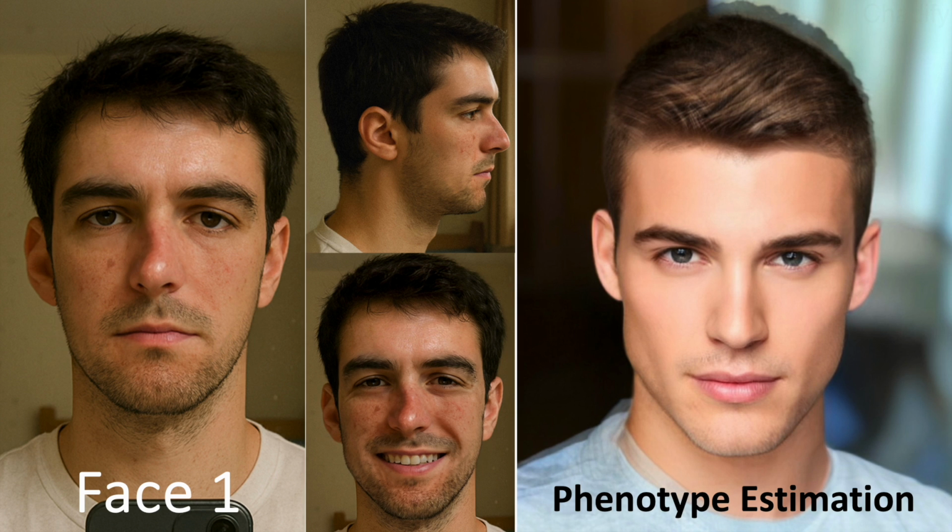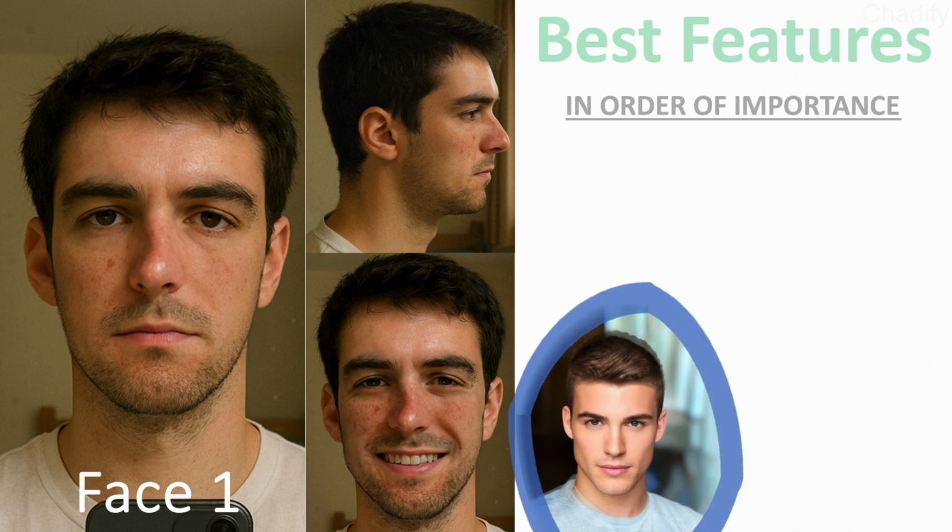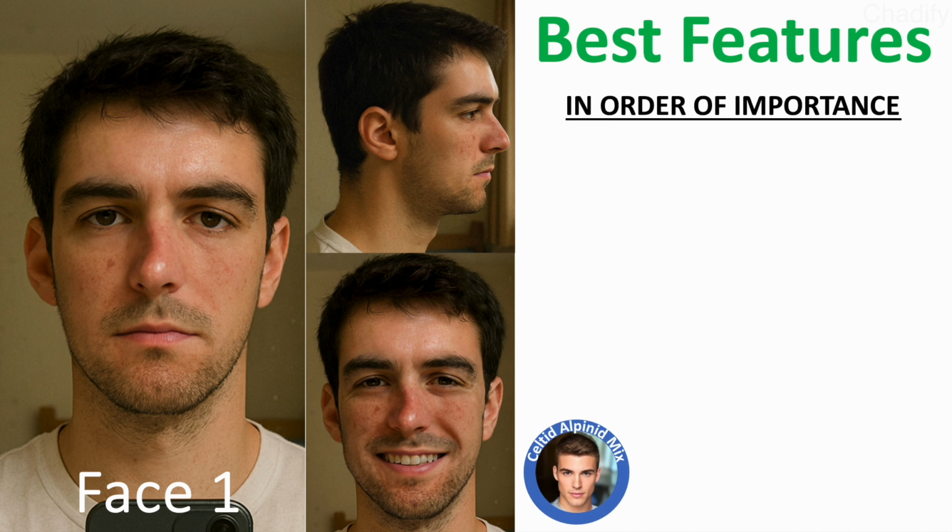Getting a phenotype estimation like this provides incredible clarity as to what is likely the optimal path going forward for your Looksmaxxing journey. Alright, so best features in order of importance. Face number one, let's get into it.